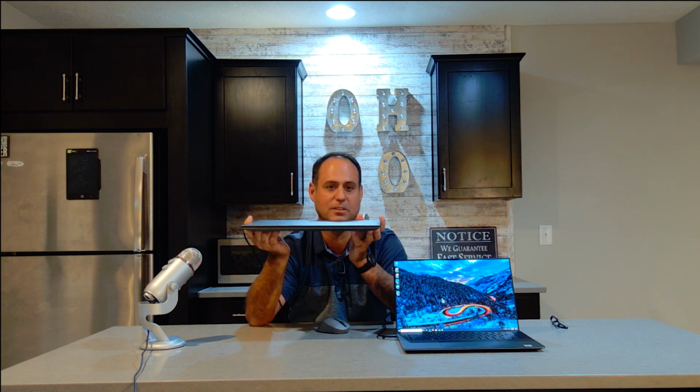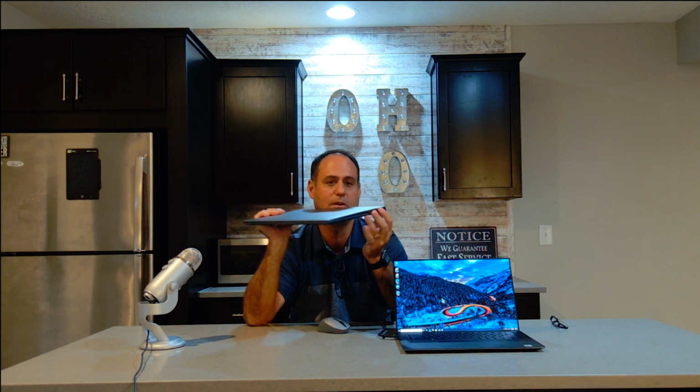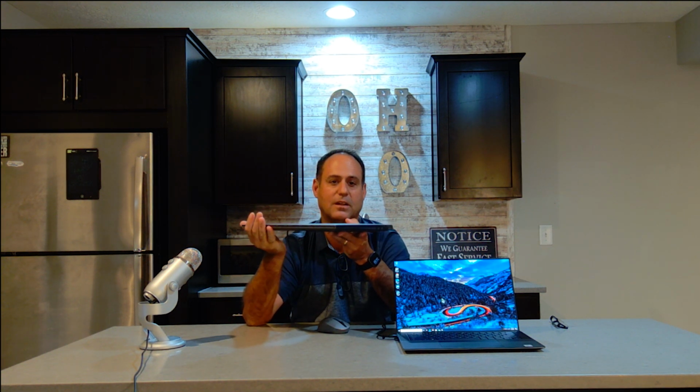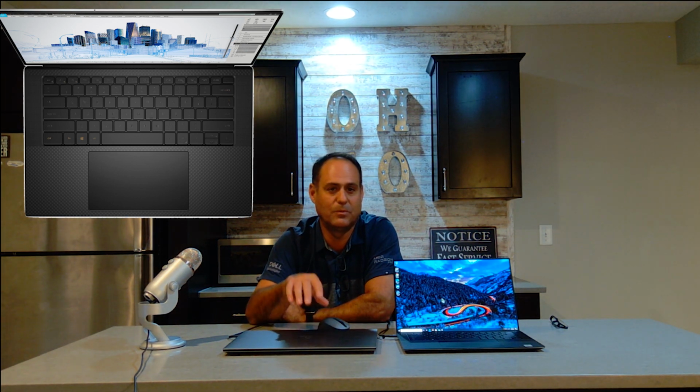Up to an i9 H-class processor and even Xeon processors in this. So thin and light, very stylish with the brushed aluminum, the diamond cut edges on here, the palm rests with the carbon fiber on here. And to be honest, from the outside, you say, hey, this looks a little familiar. I think I've seen this model before. And if you look at the XPS 15 or the XPS 17, this is the commercial grade. On the outside, it looks just like the XPS 15 and the XPS 17. It's just the internals that are different on here.